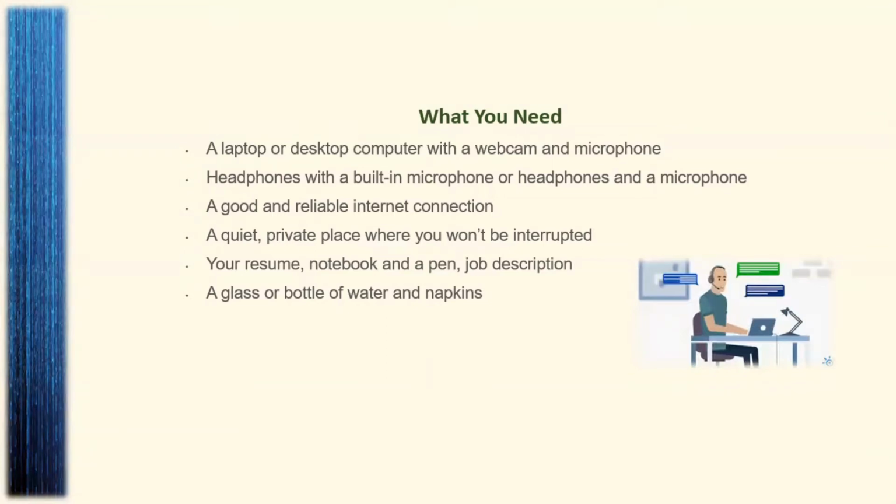Besides having this equipment with you, you need a very reliable and good internet connection. This is very important because if your internet connection is not good and your audio or video is not reaching the interviewer properly, they may not feel comfortable listening to you. This could be a distraction for them, and perhaps you won't be able to give a better and convincing presentation to them. So make sure that your internet is very good.